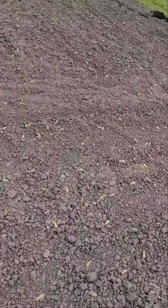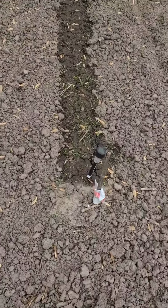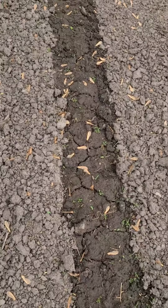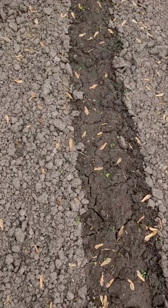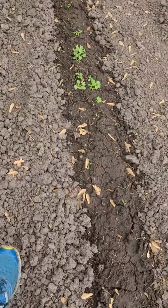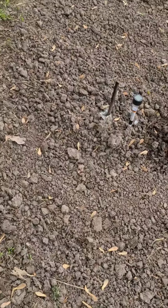Here's another row of corn there. And here's my row of mixed vegetables: radishes, onions, lettuce, beets, collards, kale. I just threw everything, all the little packages I had, in this area. Of course, radishes come up first. I do see some onions.